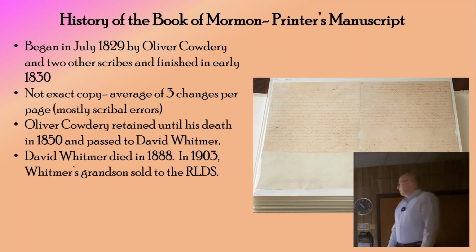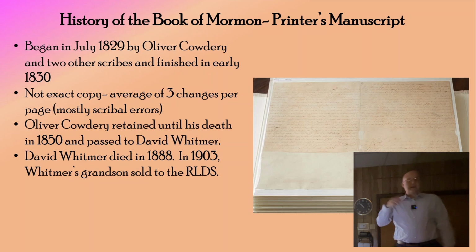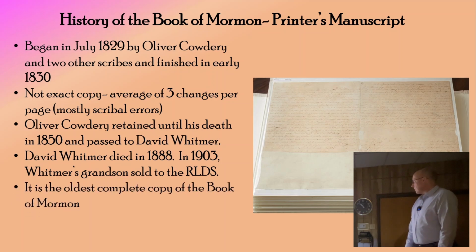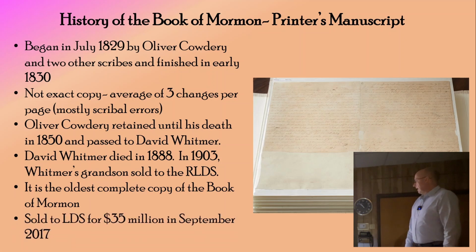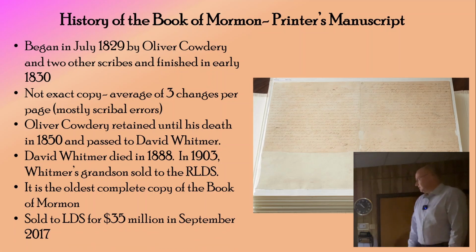Then in 1903, David Whitmer's grandson sold it to the RLDS. So the RLDS ended up with the printer's manuscript. And it is, even today, of course, the oldest complete manuscript that we have of the Book of Mormon. And then the COC sold that to the LDS for $35 million in September of 2017.